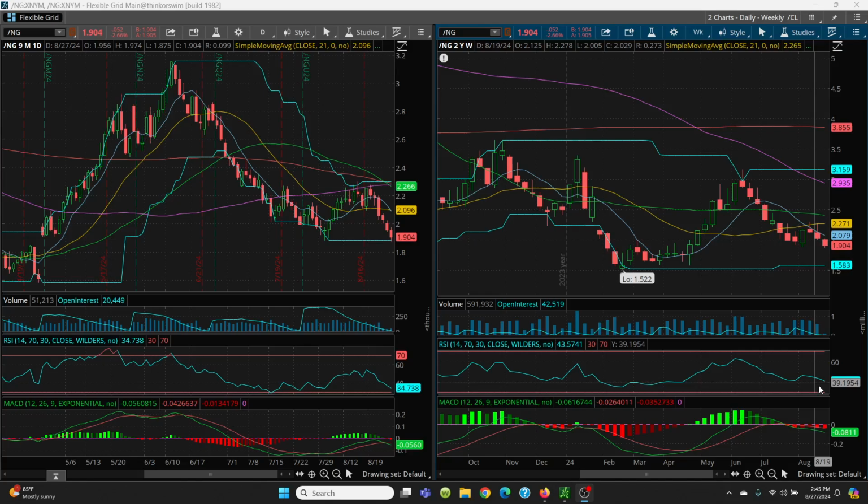And your RSI here is looking on down here. So this is actually a very, very bearish looking chart here on the old natural gas. Now, that being said here, I think there might be a possible opportunity here, okay? So look at what we had here, okay?